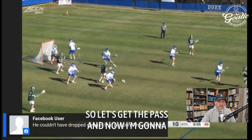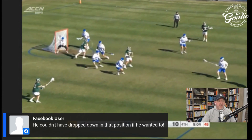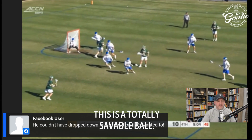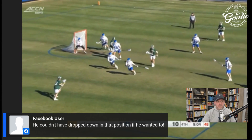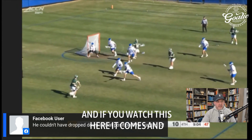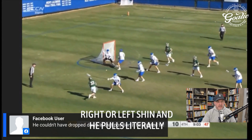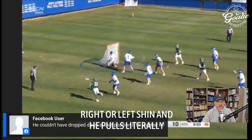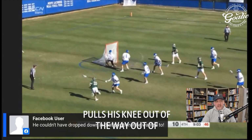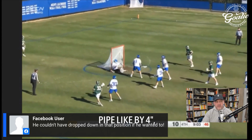So let's get the pass. And now I'm going to just rip this at 15 yards from a really tight angle. There's no reason for this ball to go in, guys. None. This is a totally savable ball. And if you watch this, here it comes. It's going to go right for that unprotected right or left shin. And he literally pulls his knee out of the way, and that ball goes inside far pipe by 4 inches.